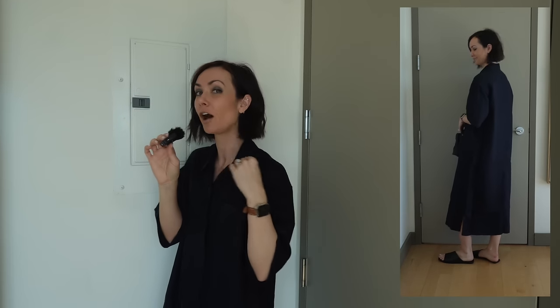This next dress is actually a dress that my mom drew my attention to because she really liked it. And when I saw it, I really liked it because it is made out of my absolute favorite linen from COS. Favorite color of linen, favorite linen.